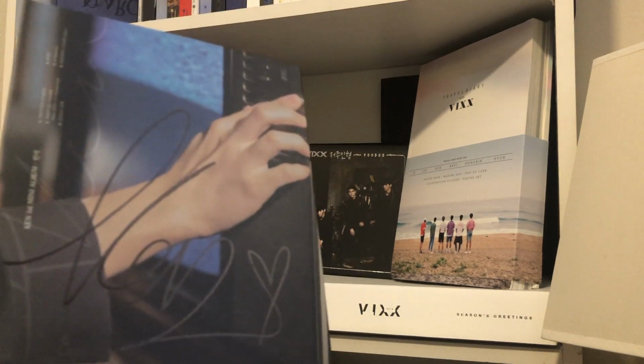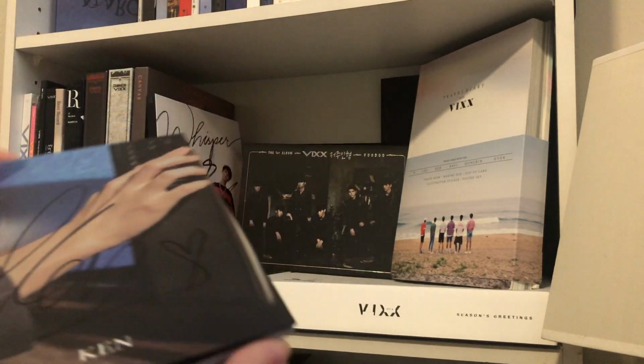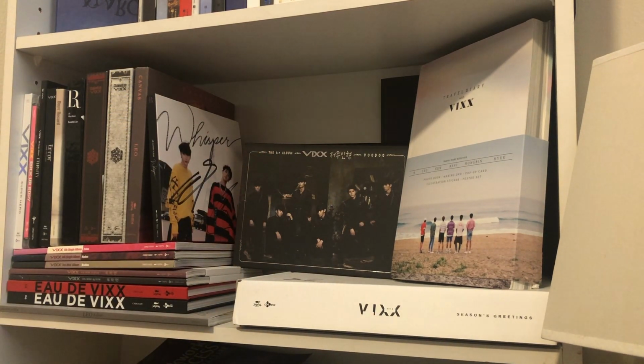Ken is actually the only member of VIX I've seen. I went and saw him at a musical when I was in Korea. I wish I could have seen the rest, but that's all I saw.